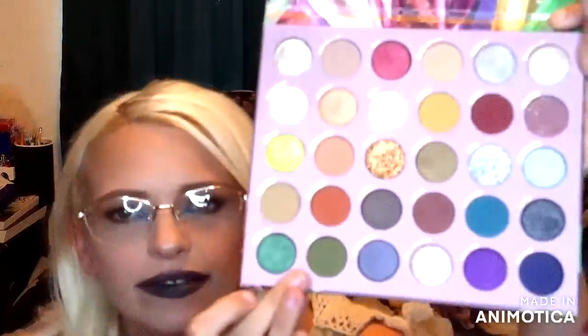Pretty green shade. Next one is a matte shade. This one is similar to the last one, but distinct as well. This one is more of a mossy green shade, and it is called Jade.